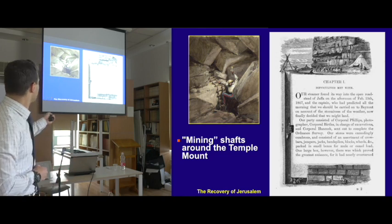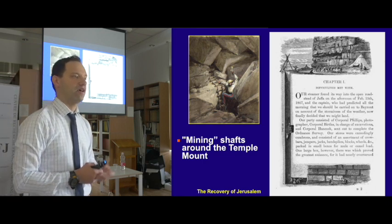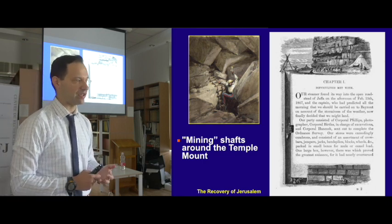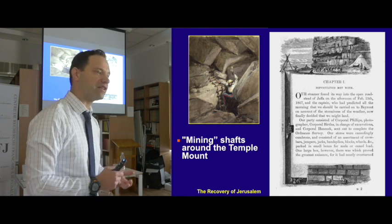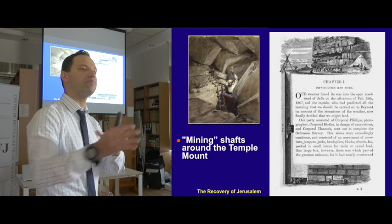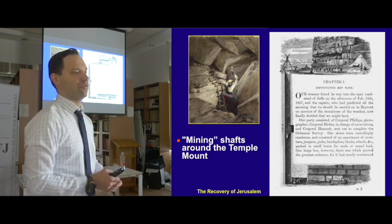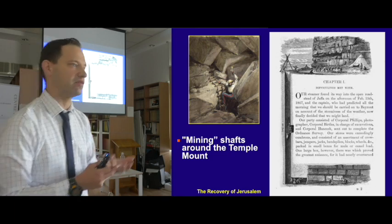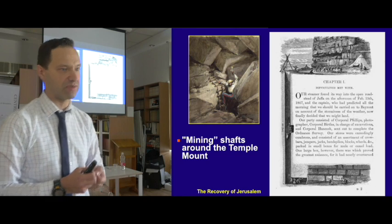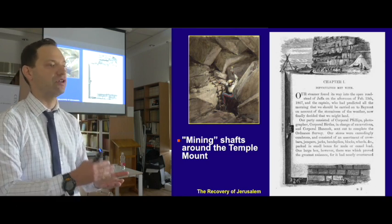That is a very famous picture made by a painter that was sent at a certain point to accompany Warren here. The painter was William Simpson, and he tried to depict Warren's expedition at work. Now, this is very interesting because during his short stay in Jerusalem with Warren, he depicted a few of the sites that this is the only way that we know about them.